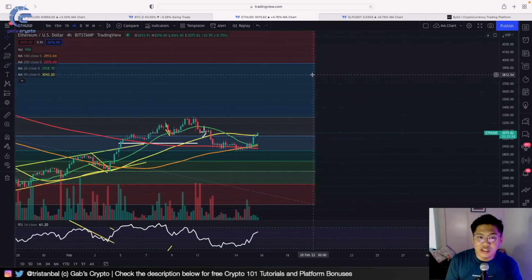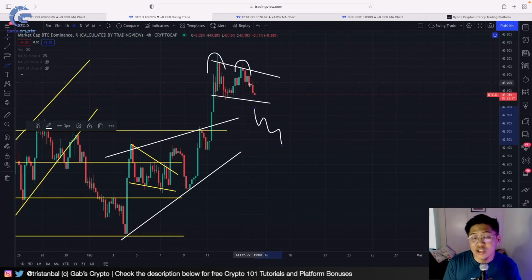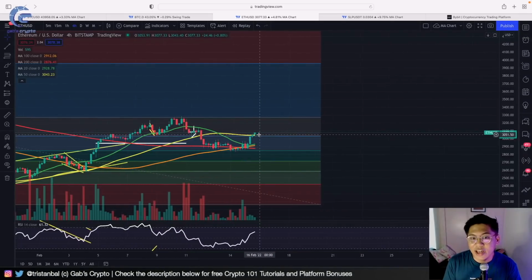So as you can see, diba, sabi ko sa inyo, if declining yung ating dominance, then that would indicate na altcoins are going to perform better. And you can actually clearly see this exact movement. As you can see, dominance is declining and Ethereum is actually moving healthy sa ngayon.